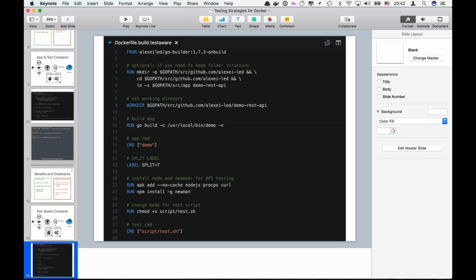Let's take a look at the benefits and drawbacks. Just a moment. I lost my mouse.